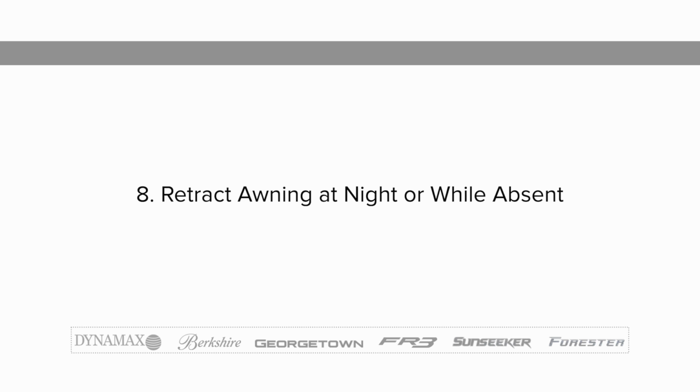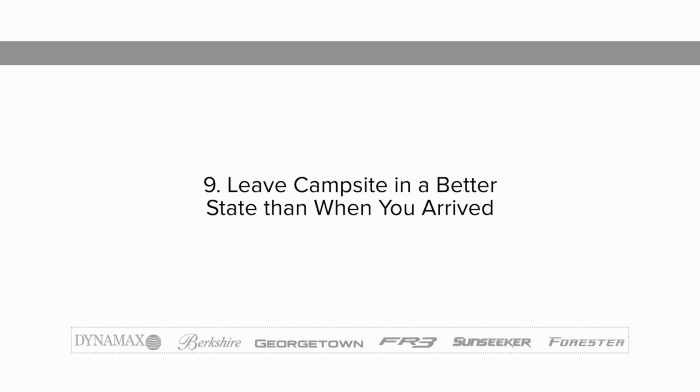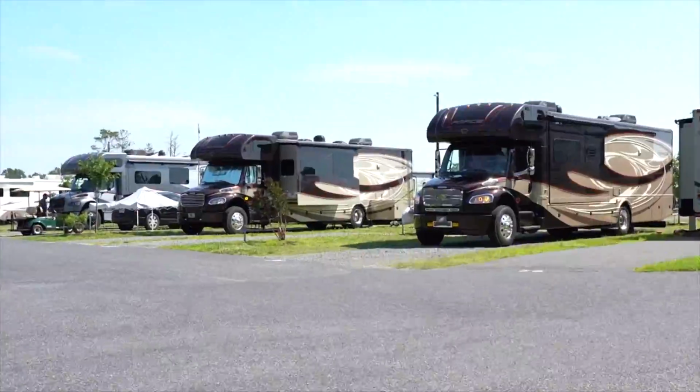Number 8, when you are not going to be at the campsite or during the night, it is always best to retract your awning to keep your RV and other campers safe. Number 9, practice good campground etiquette throughout your stay and leave the campground in a better state than when you arrived. Forest River hopes these tips will make your next adventure to the campground a fun and enjoyable experience.